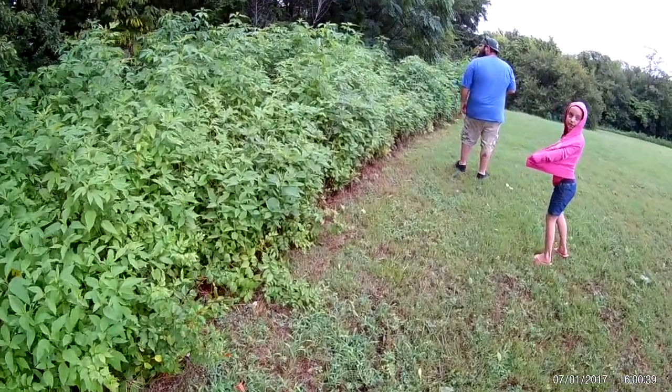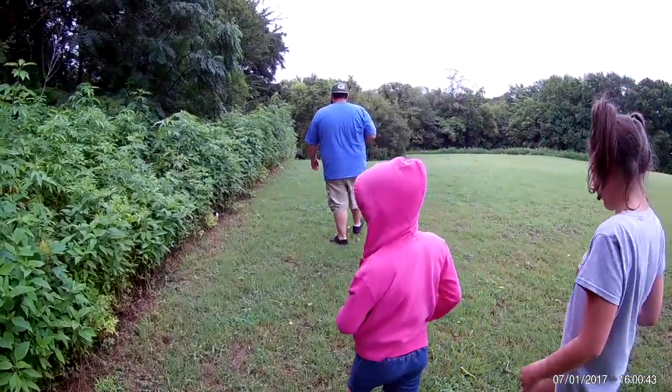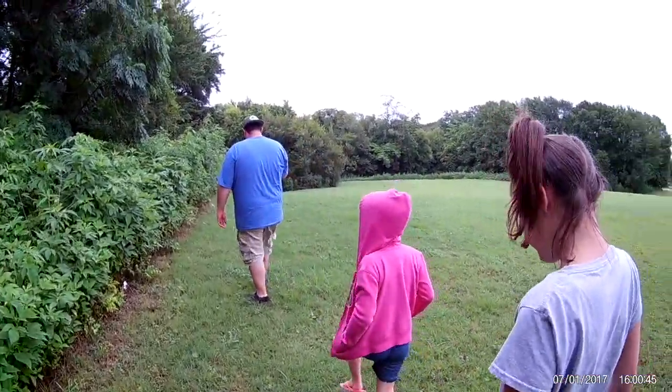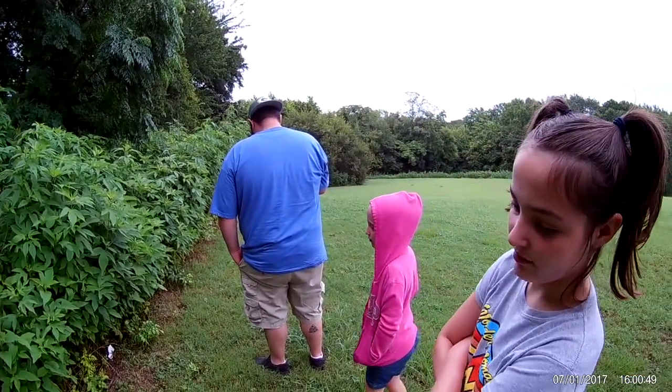I saw a gecko or something over there. You saw a what? A gecko or something there. A gecko? Ew. Are we in the rainforest? No. We better watch out. There might be some anacondas.